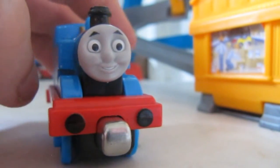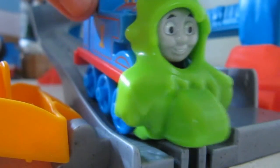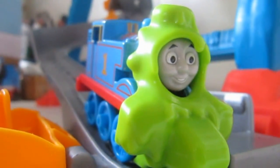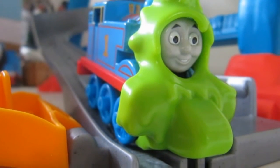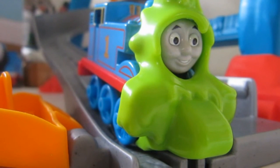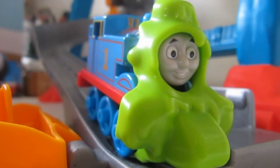And then, of course, what happens is when Thomas comes down the slope, he hits that and it clips onto him. That's a nice feature. On the back of the box it says inspired by Spills and Thrills DVD. This would have actually made quite a good episode, Thomas crashing into a paint factory. I could see that being a good episode. Maybe there's something for them to think about.